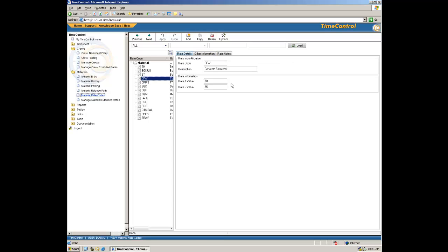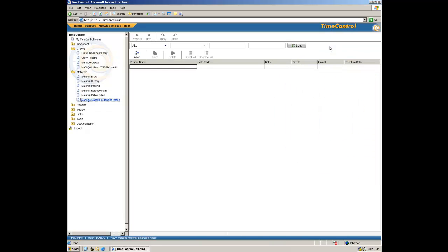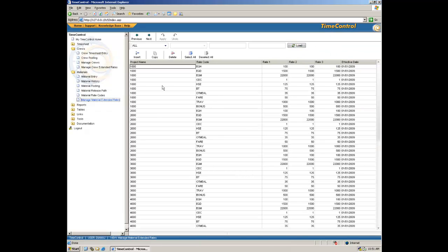We can use other information to determine things like the currency or the units. And then we can have extended rates just like we do for crews in the system to say, well, for different projects, we're going to charge different things. For different rate codes, we're going to charge different things. And we can have multiple rates and escalation rates that are done here directly.